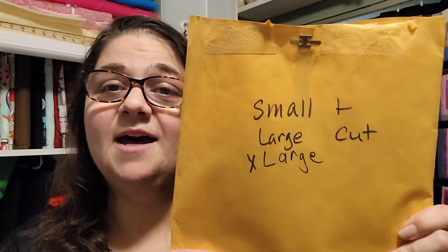And then I write on the back which sizes I cut. I cut a small, a large, and an extra large from the pattern. So then when I know I need something, I know I don't have to trace it.